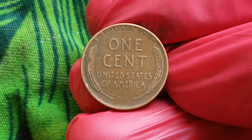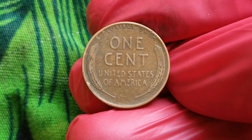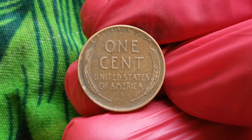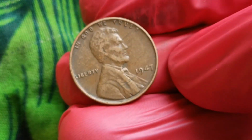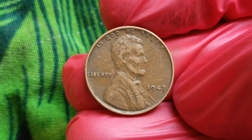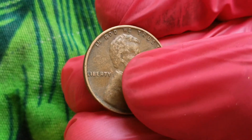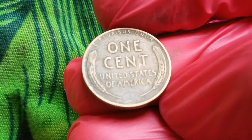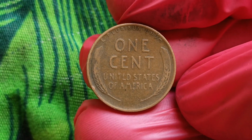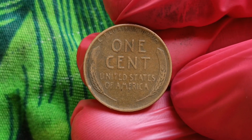And if you thought the last coin was shocking, this one is on a whole different level. Because this is the kind of wheat penny people literally overlook every single day, and it's quietly sitting there as a hidden fortune. I'm talking about a 1947 wheat penny with no mint mark. And if you're not paying attention, you could spend it like it's nothing.